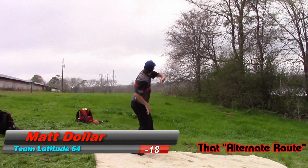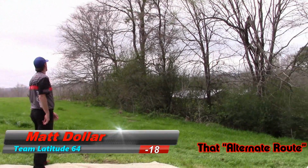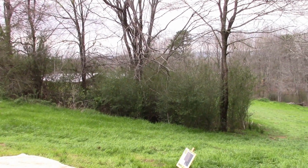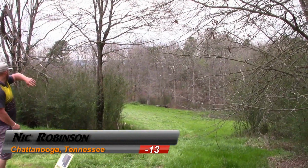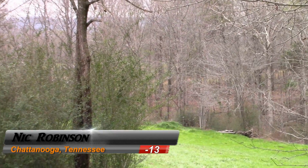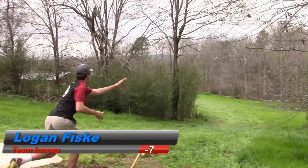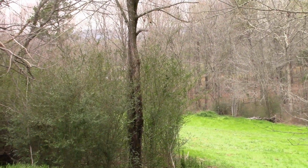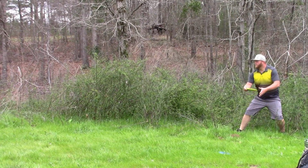I decided that seemed like a good idea, but I went mid-range instead of driver. I'm going to go with the Mace here and just try to get a big anhyzer and let it kind of ride that left to right down the hill. It's going to turn out pretty good and give me a putt inside the circle for birdie. So in the first round, no one got a very good shot on this hole, and we didn't really have anyone up there putting for the birdie. Meanwhile, this round, everyone's thrown a better shot than the best shot we had.